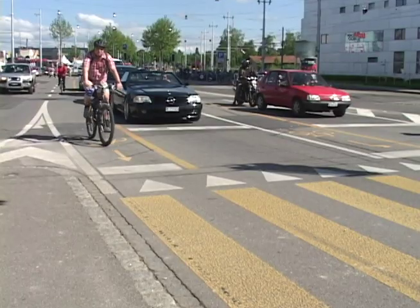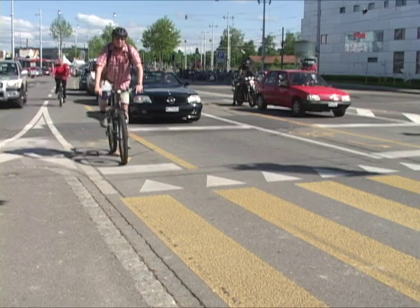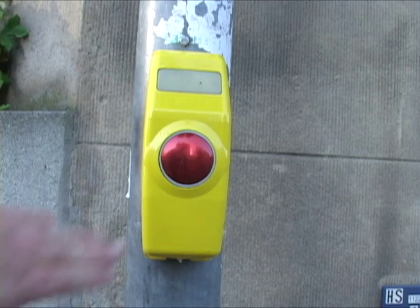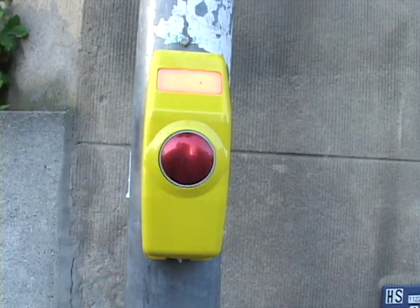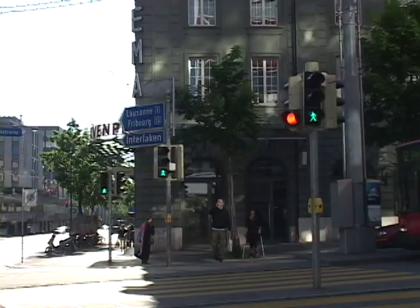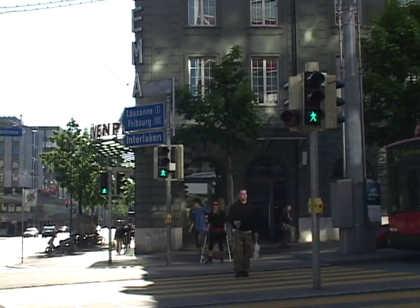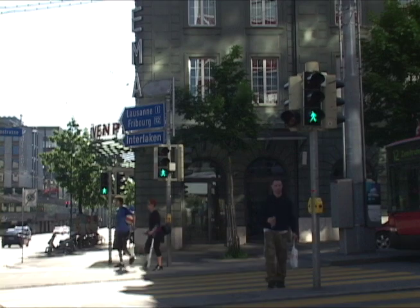Note the through movement and left turn bike lanes with yield markings in advance of the pedestrian crosswalk here. Swiss pedestrian signals are actuated by push buttons that illuminate when pressed, confirming that the call has been sent. The Swiss routinely use flashing yellow beacons where right turns would conflict with pedestrians.